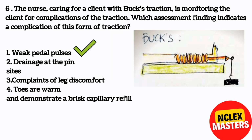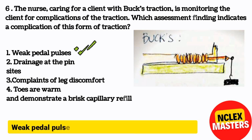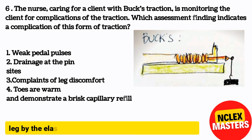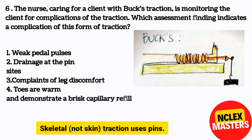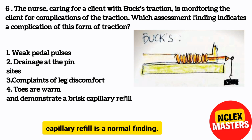The answer is number 1, weak pedal pulses. Buck traction is a skin traction. Weak pedal pulses are a sign of vascular compromise, which can be caused by pressure on the tissues of the leg by the elastic bandage or prefabricated boot used to secure this type of traction. A skeletal traction uses pins, not skin tractions. Discomfort is expected, and warm toes with brisk capillary refill is a normal finding.